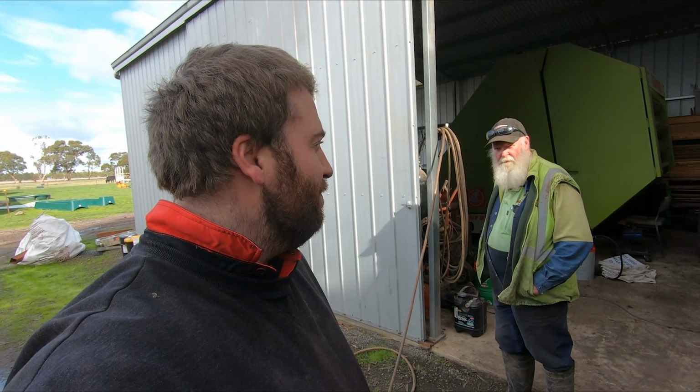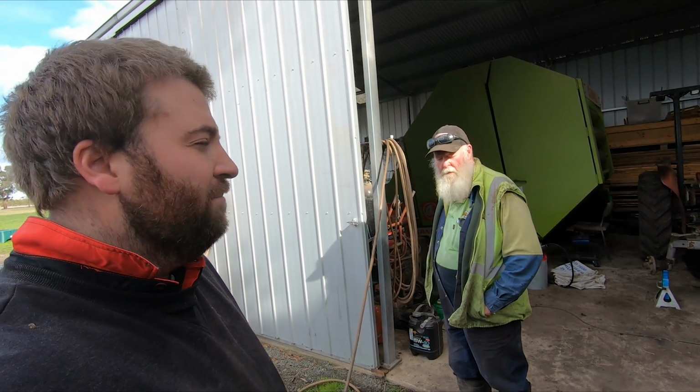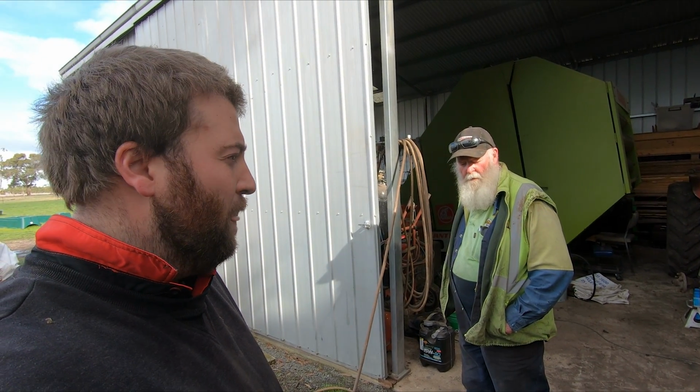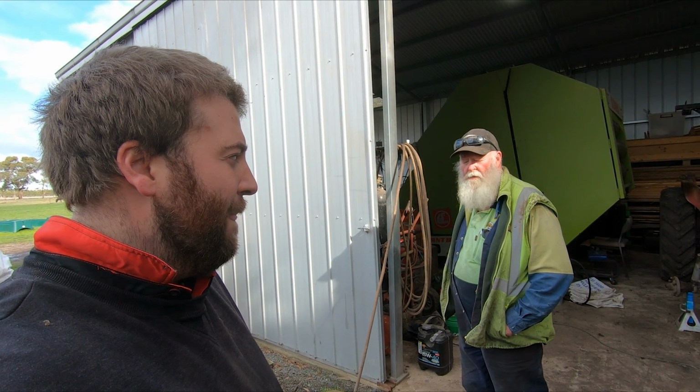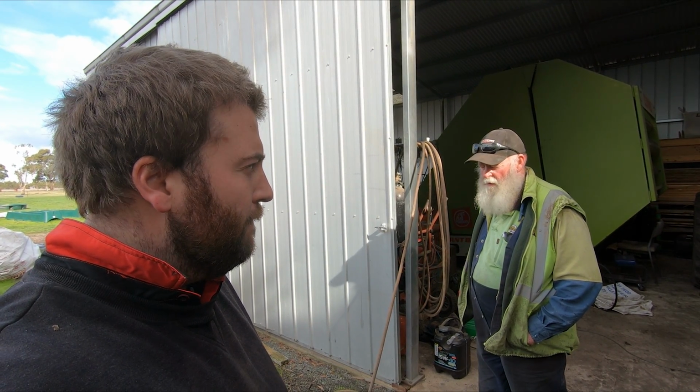Oh, well, seeing as you're here, you want to update everybody how you went with the last paddock of oats? Yeah, finished sowing it on Tuesday night just gone, because I knocked off a bit early from work because I had a blown hose, so I came home and finished it. I had Monday off and got a fair bit in Monday. So yeah, it went well.